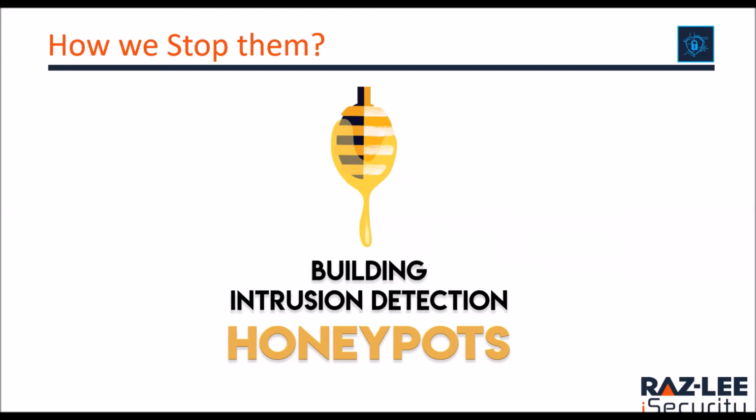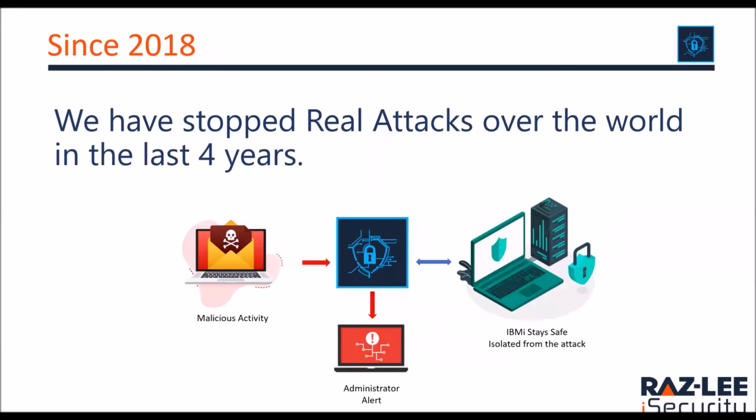But we didn't stop there. We use the honeypots, but also we scan for any malicious activity. If someone is encrypting files at a high speed for any reason, obviously we know that it's a ransomware attack. And we have been stopping real attacks in the last 4 years. So it's not a tool that is 1 year old, 2 years old. We have 4 years stopping attacks constantly and keeping the IBM i safe and isolated from the attack. Every time a malicious activity comes, the anti-ransomware sends a message to the administrator and isolates the server.